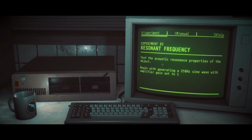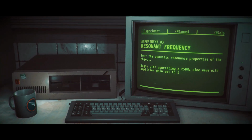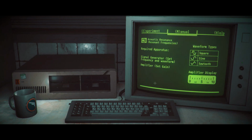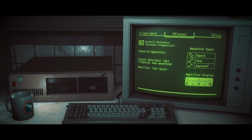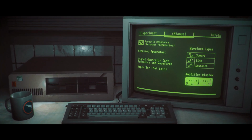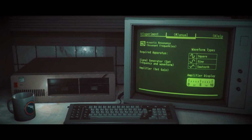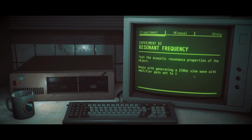Test the acoustic resonance properties of the object. Begin with generating a 250 Hz sine wave with amplifier gain set to 1. Okay. Acoustic resonance. Waveform type, square, sine. Okay, he said sine, I believe. And it was 250 Hertz, I think it was. Yeah, 250 Hertz and sine wave. Okay.